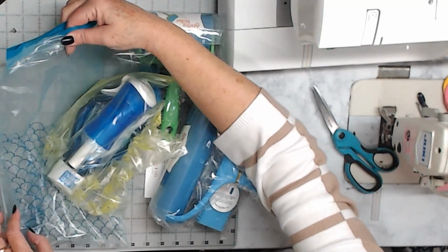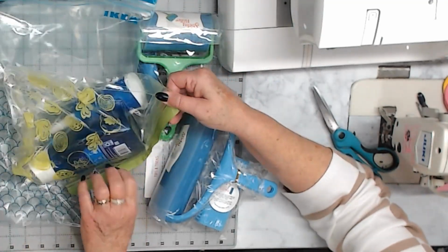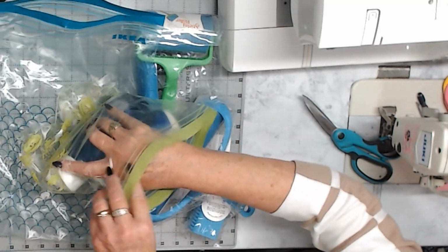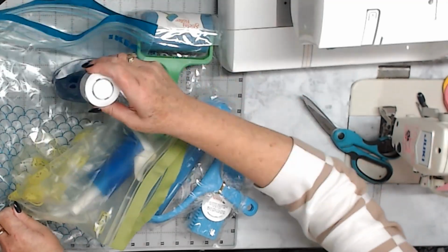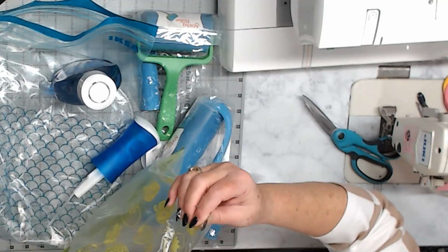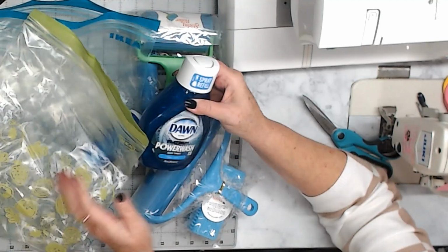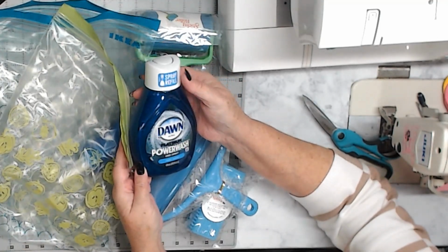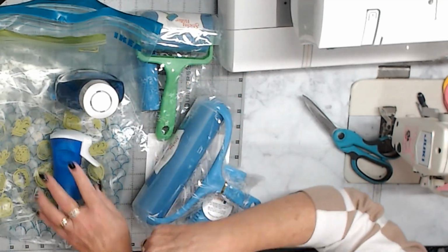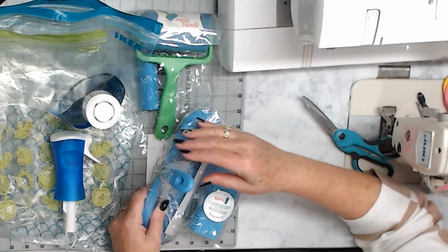Let me just lay these bags out so we have a really nice view for you. She did ship in Ziploc bags in case the content of the bags would happen to leak. And what she has sent me is some Dawn dish soap. It's a powerful wash, platinum, and this is what she has sent along. It's a spray refill, and this will go into the water that I have set aside over here. And we're going to get this party started.